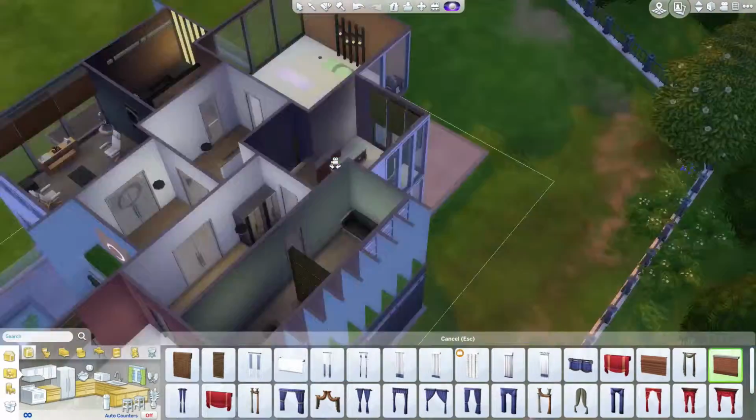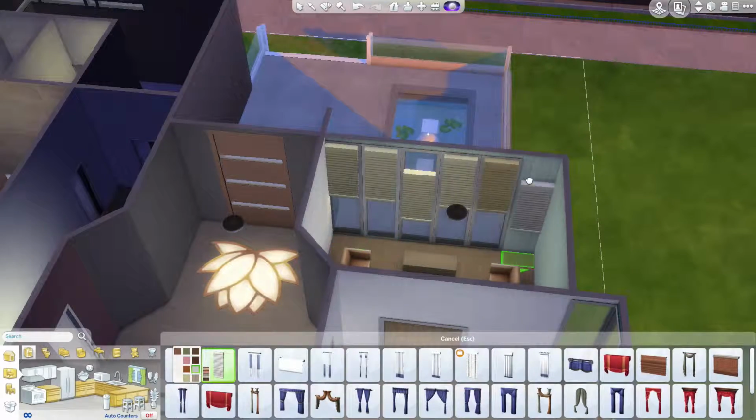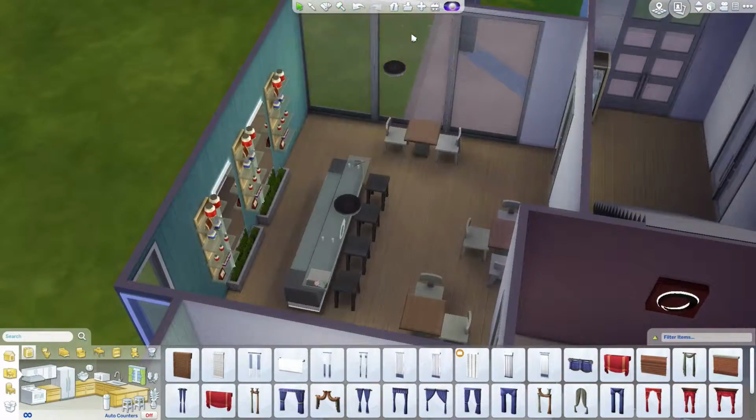I mean, in my opinion, it's one of the better builds that I've done, and I think that's just what you need to do a lot of the time, is just kind of mix it up a bit. I kind of just built it and did it as I saw fit, and as I think looked good.